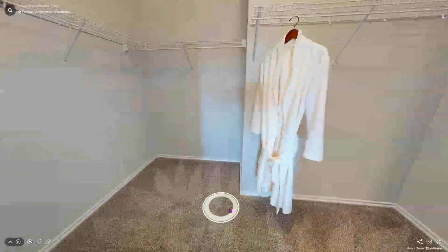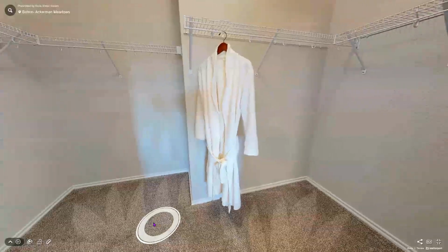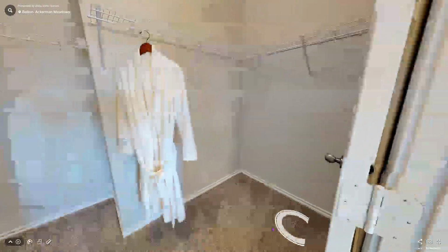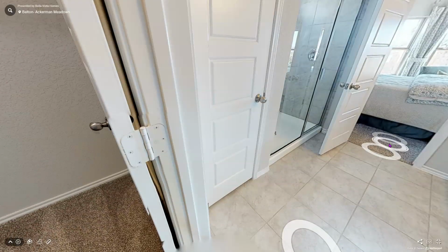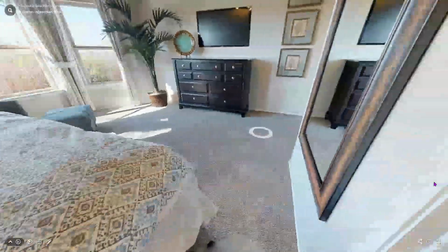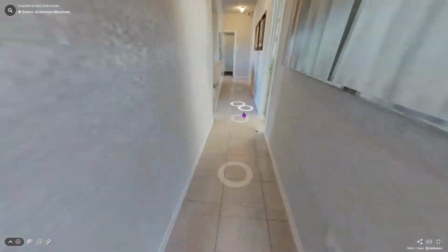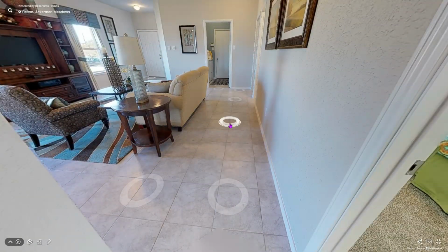Now the closet is great. The closet goes all the way around, gives you tons of space to hang up. So you have plenty of closet space in this house. It's great. I'm going to kick back over here, walk back through, and we're going to go out the door towards the other bedroom. So that's 2 bedrooms so far we've seen. We're going to move our way this way.